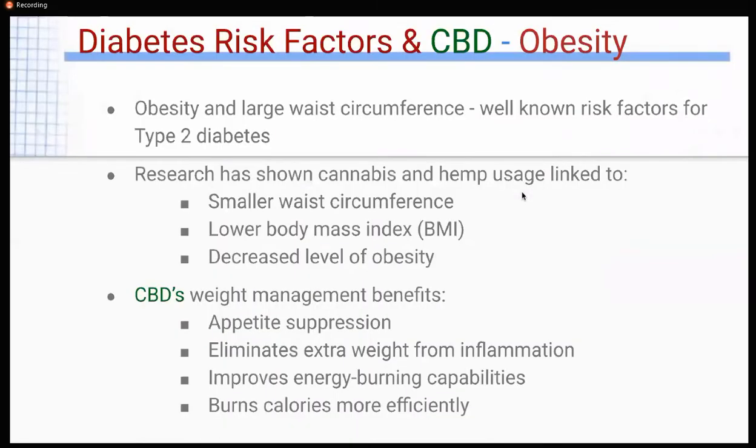So let's look at one of the number one risk factors in developing type 2 diabetes. It's obesity. Obesity and having a large waist circumference is a well-known risk factor for type 2 diabetes. So if you're on the line and you have a lot of fat around your belly, or you have a BMI that's over 26, 28, you are at risk for developing diabetes.